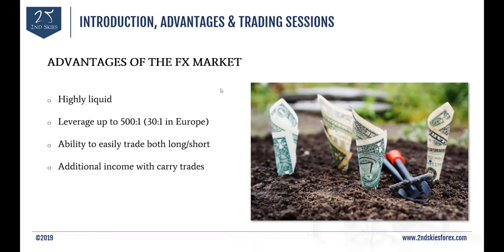So it's a way for you to make 2 incomes in trading. You can make an income from the direction of the trade. So if I think the euro is going to rise versus the US dollar, and it does, I profit from that increase in direction. But then if there's also a positive carry or interest rate in my favor, I benefit from that as well. So you have a chance to make 2 incomes.